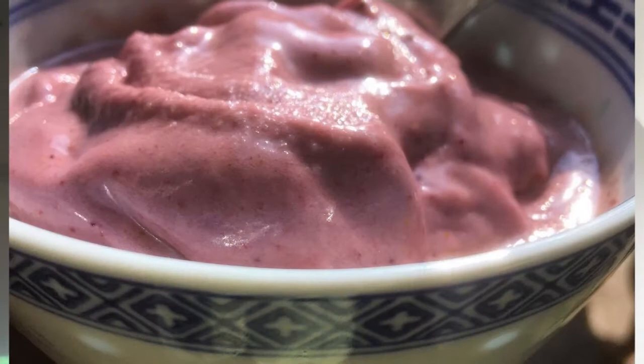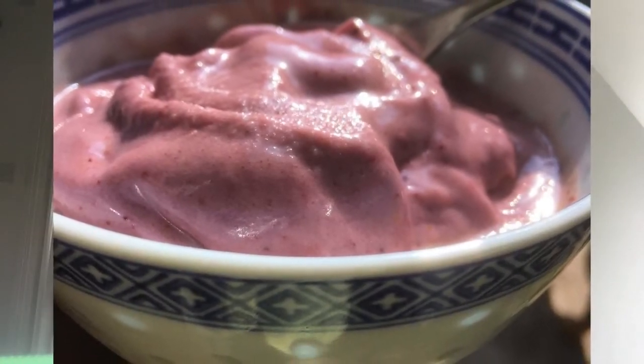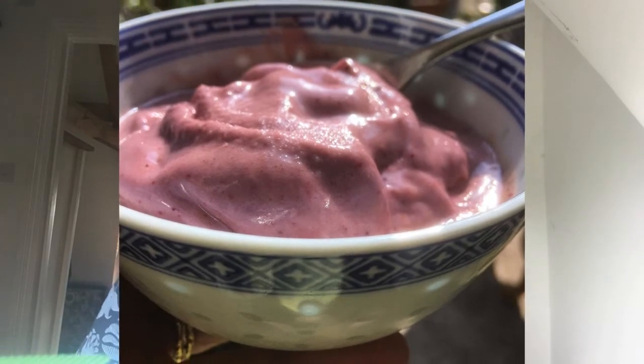So you put your bananas in the freezer and freeze them down, and then put them in your blender with a little bit of oat milk just to get it going. And it just comes out like ice cream. And really, you're just eating a banana, but you think you're having ice cream. So that's good. And you can put any frozen fruit you like in that. So that's kind of what I would have for my pudding.